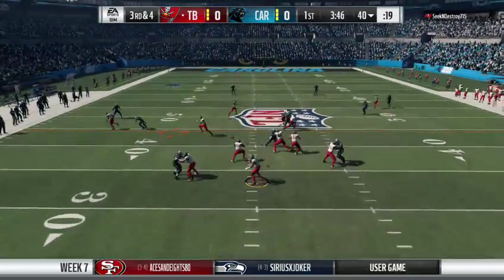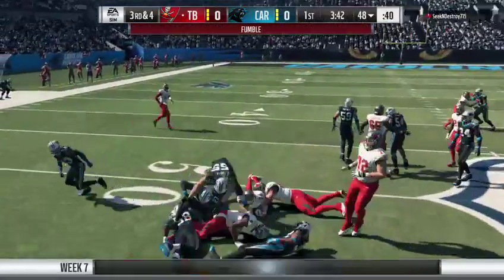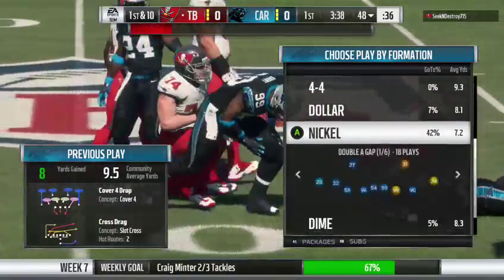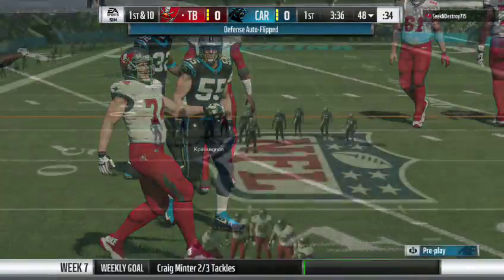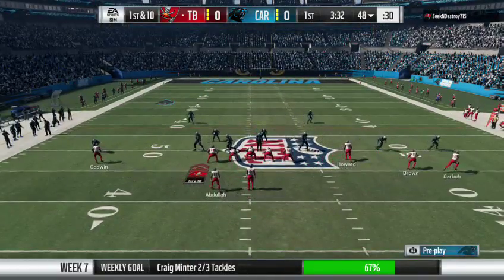To the air again with Winston, and he's got a man. It's the tight end Howard, complete. Now Howard stripped. He lost the football, but it looks like a Buccaneer was able to corral it. Yes, the Bucs have it. Tampa Bay keeps the possession. Offense comes to the line now, first and 10.